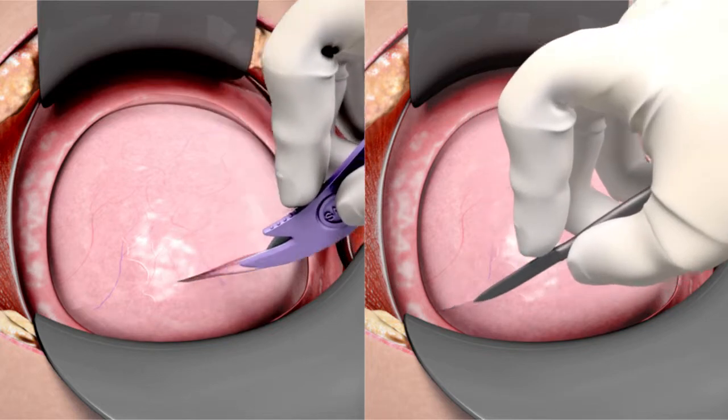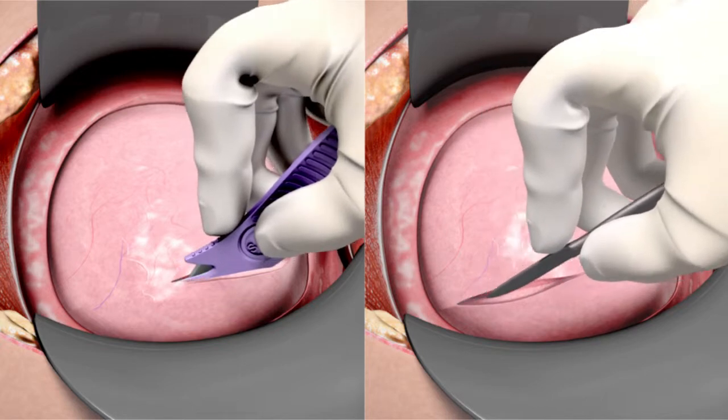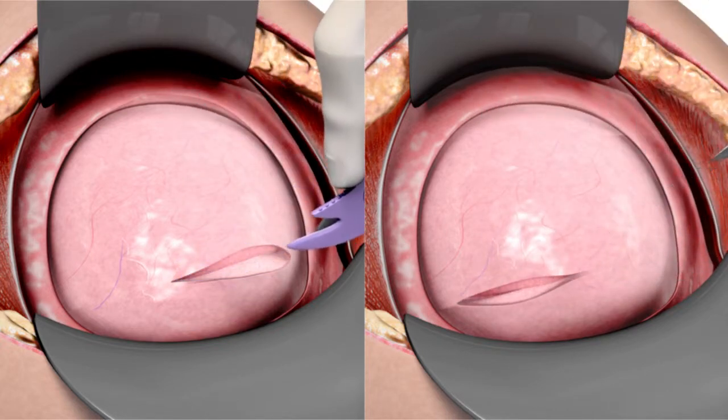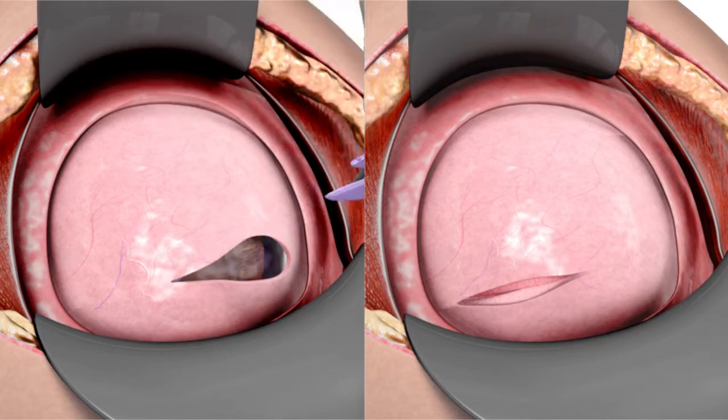The technique and feel of C-Safe is different from that of a scalpel. When using a scalpel, the surgeon cuts towards his or her own body, making delicate passes with very little pressure. With C-Safe, the surgeon cuts away from his or her body, accompanied by slight downward pressure.